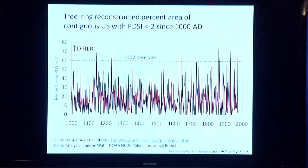So if we look at the full tree ring record, 1,000 years of reconstructed Palmer Drought Index, and here's that 2012 observed in the gray line at the top. We can see it hits, there are a few events just in this past century, and then a handful of events in previous centuries. But again, kind of few and far between. So definitely 2012 in that lowest 1%.